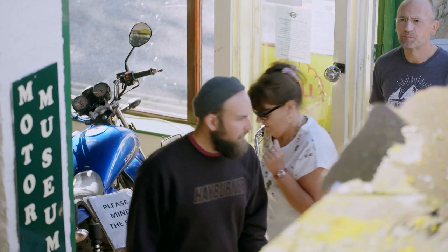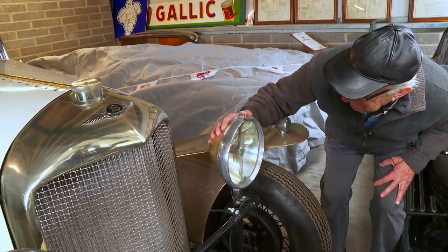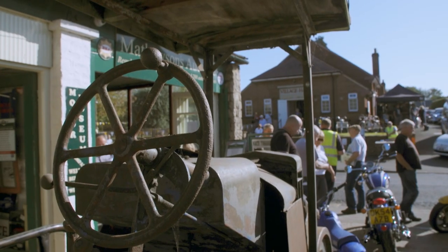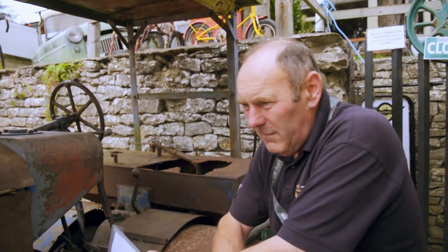It's auction day. Hundreds of visitors drawn to Thornton-le-Dale to eye up the shiny classics and the wartime road roller. Derek's estimate is balanced against its scrap metal value. It's not going to achieve a great deal of money. The fact of the matter is, it'll weigh in at 400 quid. So someone will always give a little bit more than that.